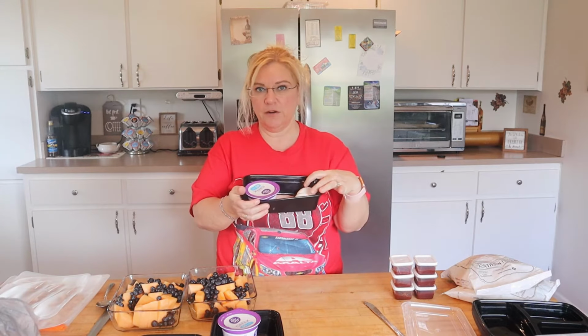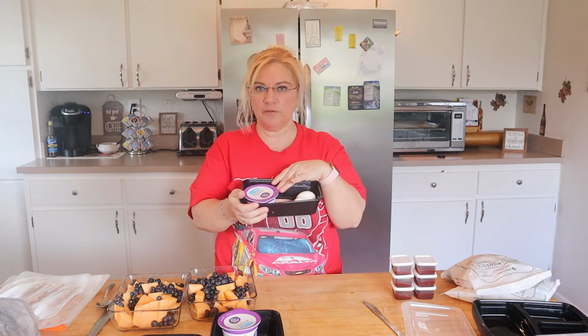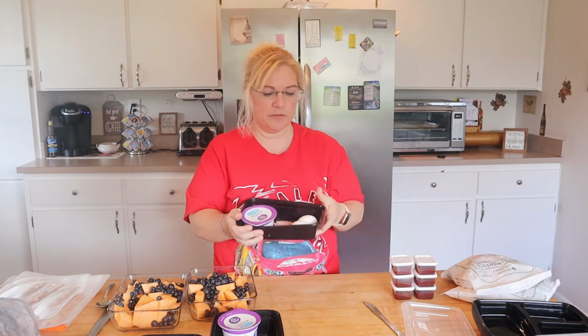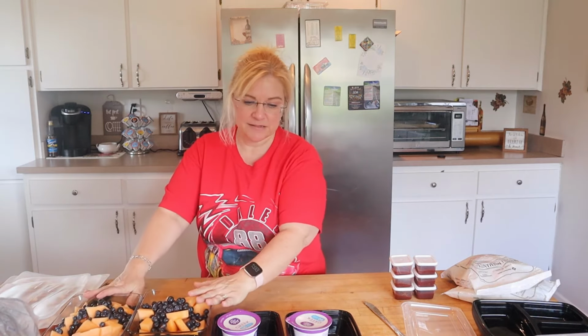Or on green, your eggs are 2 points each. So for blue and purple, this is going to be a 3-point breakfast. For green, it's going to be a 7-point breakfast. So that's it for breakfast and snacks.